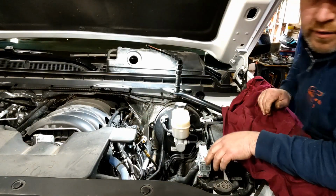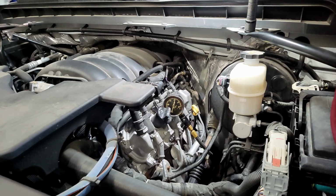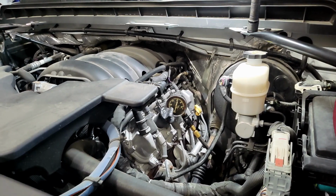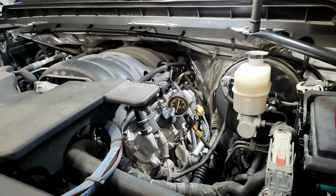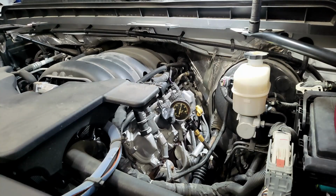Okay, let me move you guys so you can see that. Alright, I'm going to go in there and hold the gas pedal all the way to the floor, and I'm going to try to crank it over, I don't know, 4 revolutions. You guys watch that gauge for me, will you? Yeah, I would say that's enough compression.